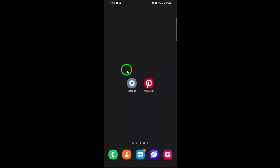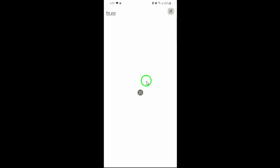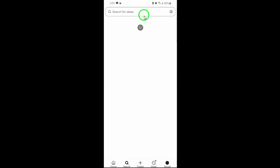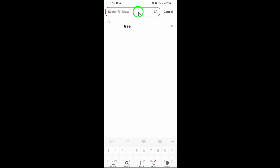Let's get started. First, grab your phone and open the Pinterest app. If you're not already signed in, log into your account so you're ready to go. At the top of your home screen, you'll see a search bar. Go ahead and tap on it. This is your gateway to discovering endless ideas, from recipes and DIY projects to fashion tips and travel destinations.